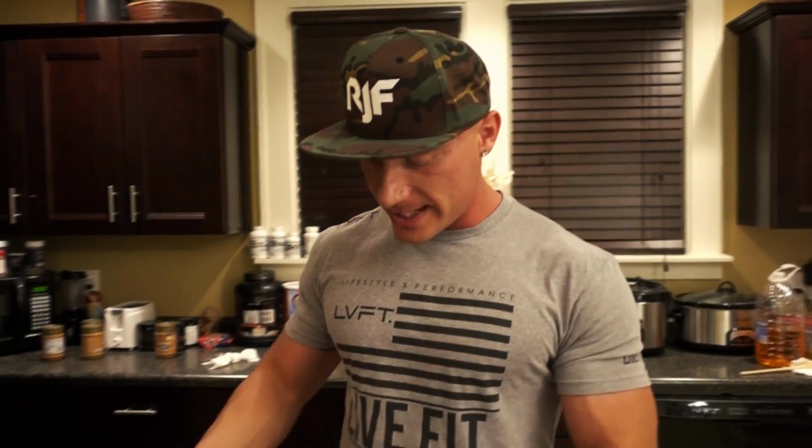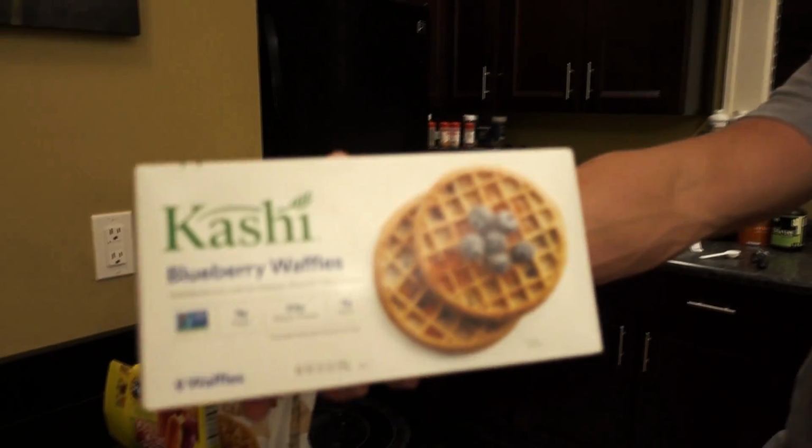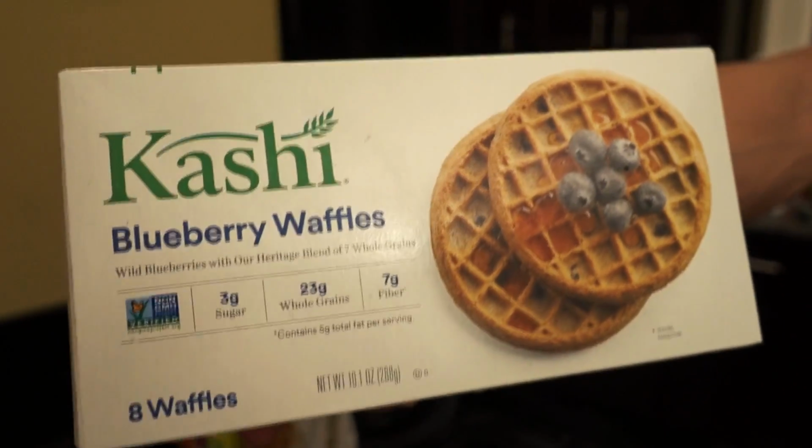Now, your standard waffle is going to be, I don't want to say extremely bad for you, but they're pretty calorie dense, really easy to add up the calories, the sugar, stuff like that. But what I like to do, Kashi, the same people that make that protein cereal I love, they also make waffles.